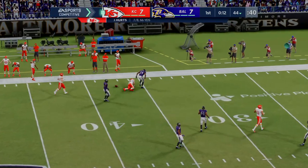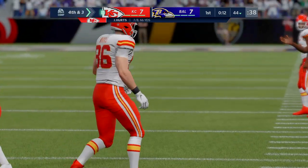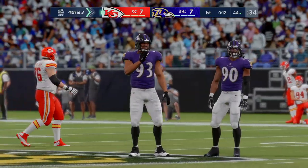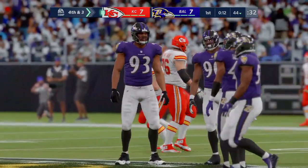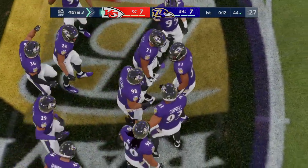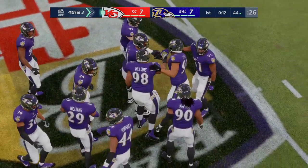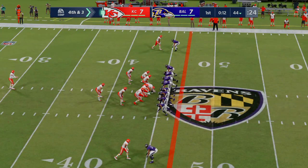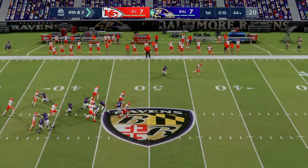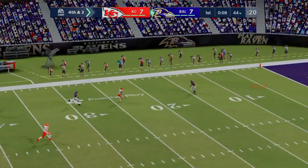And the throw there going to be incomplete. Intended for George Kittle. Incomplete. Marcus Peters on the coverage. On 4th down is Dustin Colquitt to kick this away. And he'll get this away into the icy winter air.